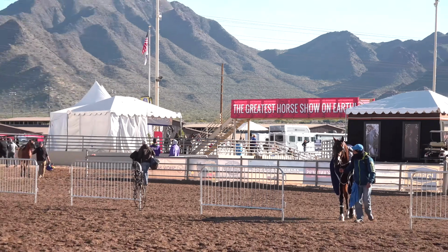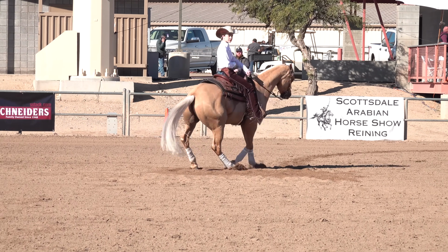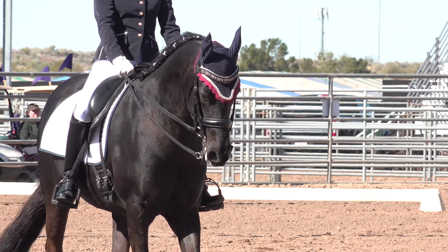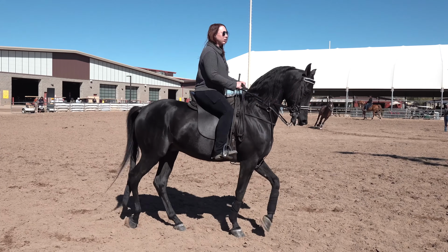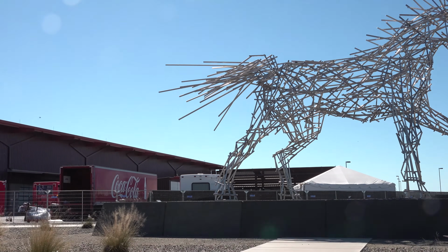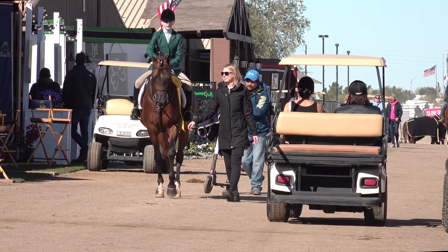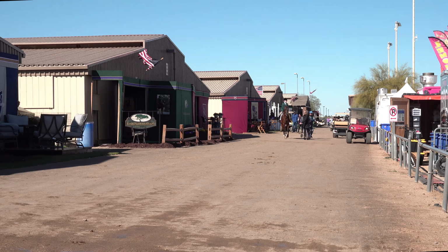It's opening day at the Scottsdale Arabian Horse Show 2022. This is just outside the Equidome, which is the big arena with stadium seating. And here's a shot of me beside the statue to give a little perspective. I don't know how many barns or stalls or horses there are at this show, but I can tell you it's a lot of all of them.